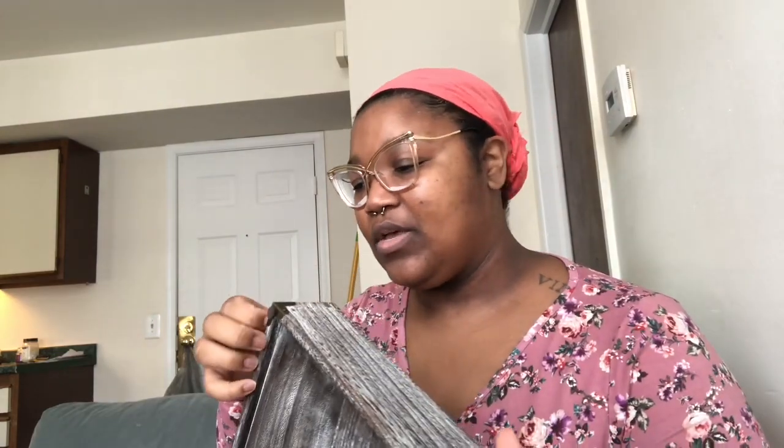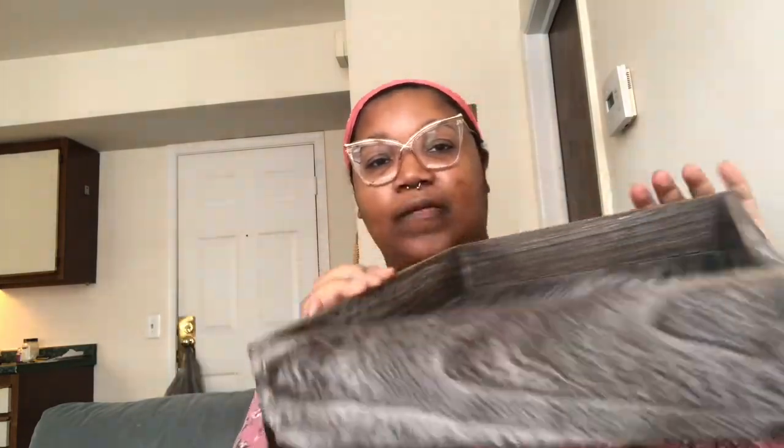Another thing I bought from TJ Maxx was this, which was super cute to me. It says inbox, and this was $10. You just throw your mail in there. I swear I have mail everywhere. I need to buy a shredder.